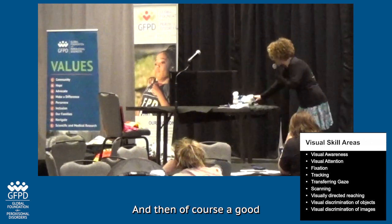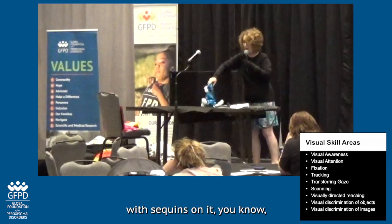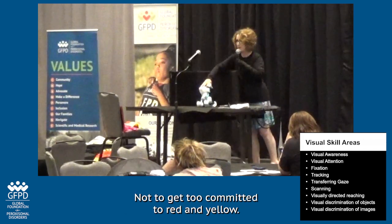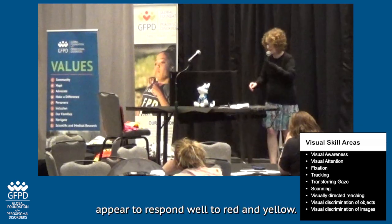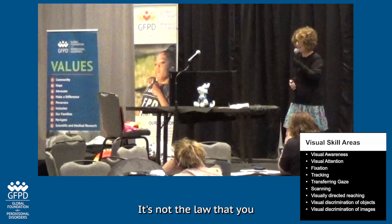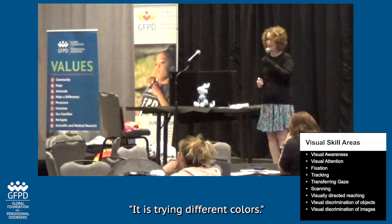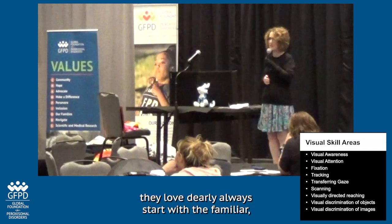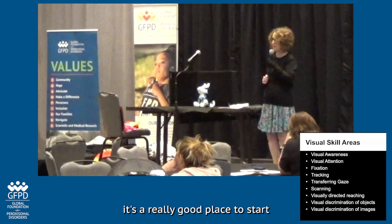And then, of course, a good old-fashioned sparkly toy with sequins on. I've purposefully bought blue, not to get too committed to red and yellow, although we know that children with CVI appear to respond well to red and yellow. It's not the law that you have to have red and yellow. What I'm saying is, try different colours. But again, if your child's got a toy that they love dearly, always start with the familiar. It's a really good place to start.